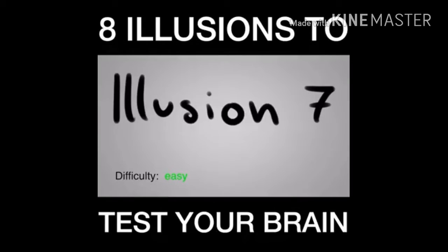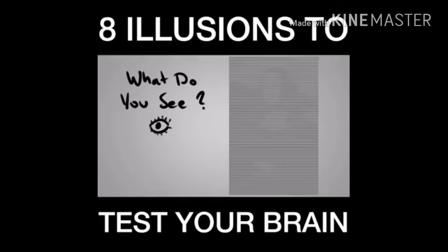Now the 7th illusion. Can you find and see the portrait that hides here? It's not easy to identify something here, but by subtle light and dark differences between the lines, you may be able to see the portrait of Mona Lisa. It gets easier when you take a step back and look at the picture from a little further away.